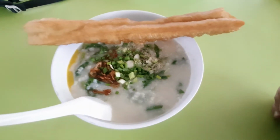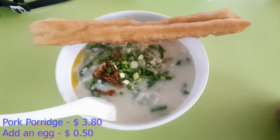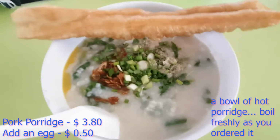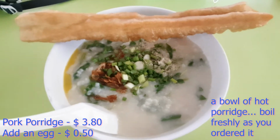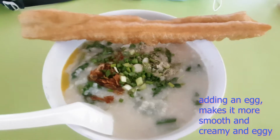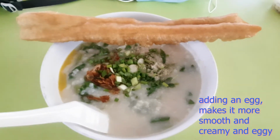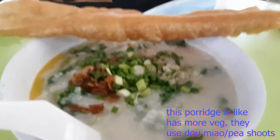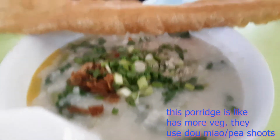I ordered from here their pork porridge. Normally I'm a fan of the century egg porridge, but this time I decided to try something a bit different, which is the pork porridge and add in an egg. So here you have this porridge. One thing slightly different is that there's a bit, or can I say, a lot of vegetables in this porridge.